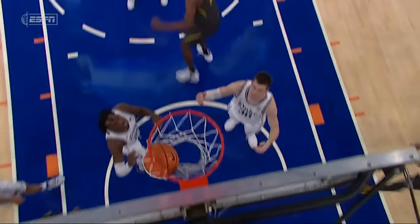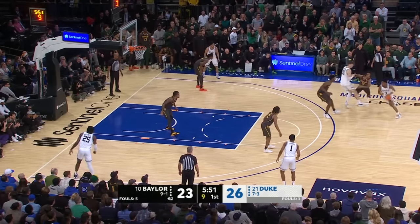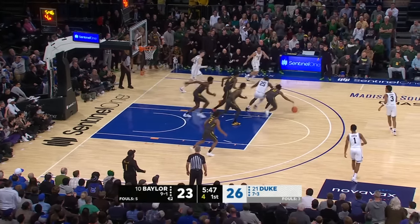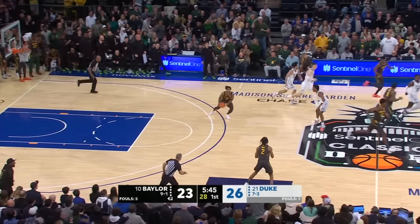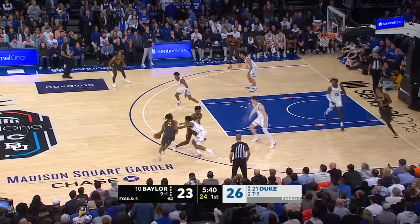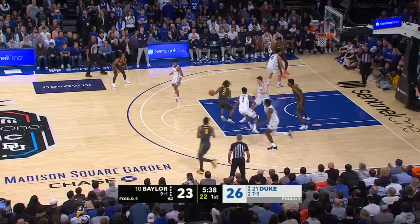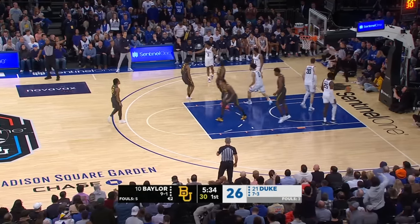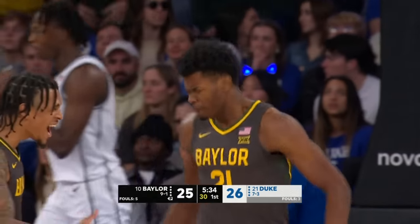Kyle Filipowski just got wet. And usually Jeremy Roach, very good at the end of a clock. Filipowski right at Misi, he denied him. And Baylor with a three can tie it. Well, what a bucket-saving block by Misi. Nunn. Misi! Eve Misi, welcome to the basketball game.